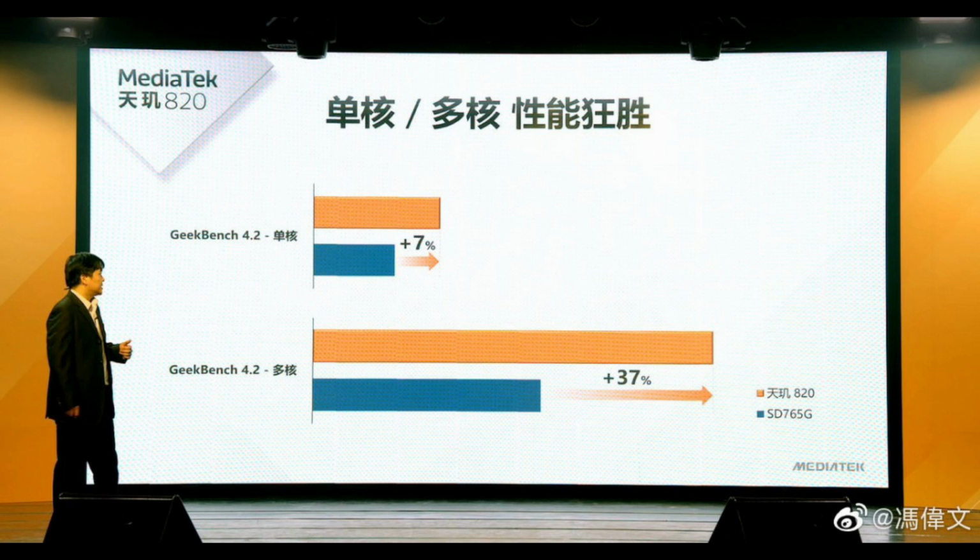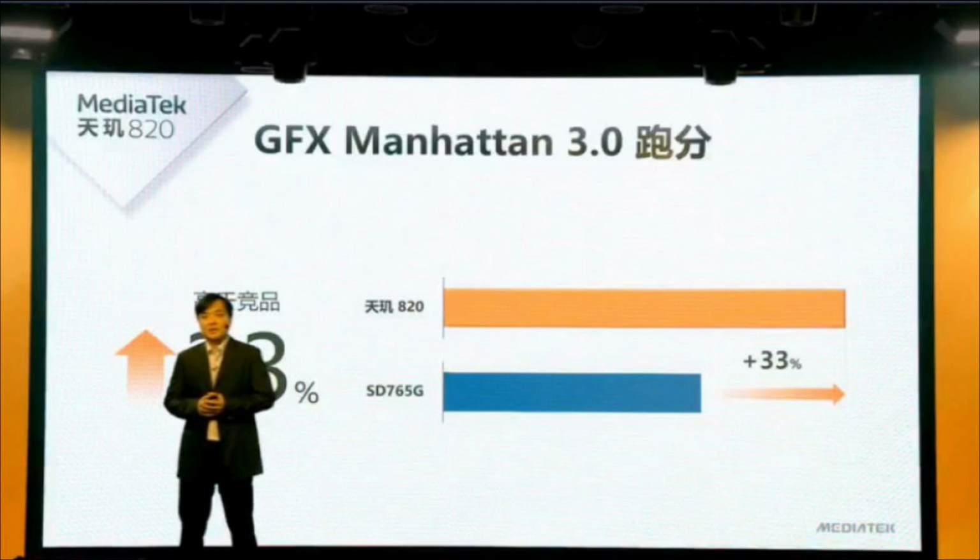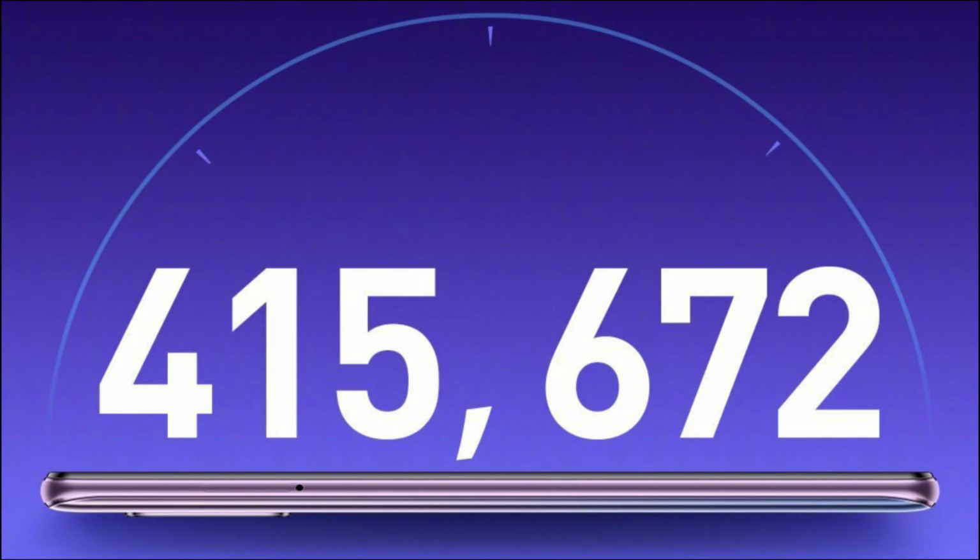Now you may think that, okay, the CPU performance of Dimensity 820 is better, but maybe the Snapdragon 765G has a better GPU. Well, that is not the case. The GPU of Dimensity 820 managed a 33% higher frame rate on GFXBench compared to the GPU of Snapdragon 765G. Talking about the AnTuTu score, the Redmi 10X scores over 400,000 on AnTuTu benchmark, which is a very impressive score for a mid-range phone.